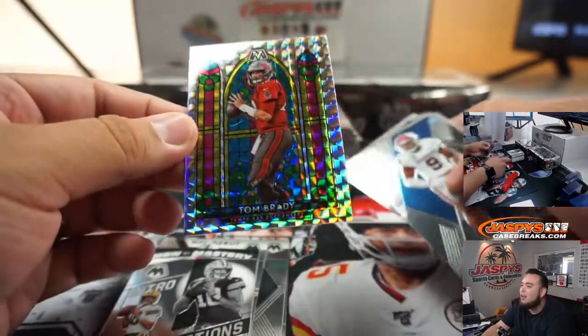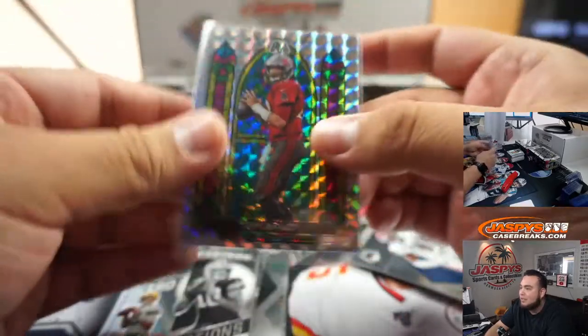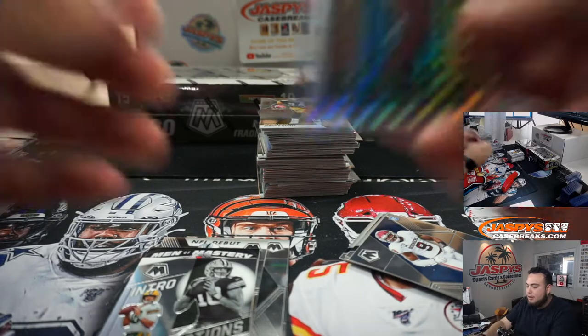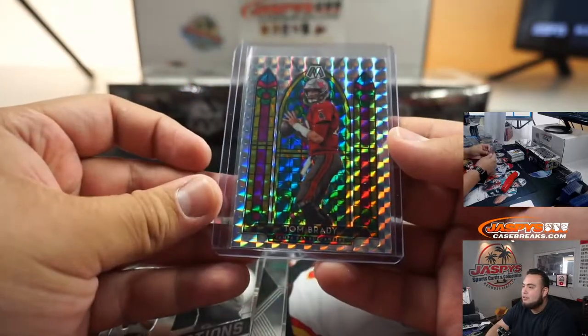And wow, we got a Tom Brady. I think that was one of the few stained glass I didn't get. This is our second one. Buccaneers edition. I think that's going to Jeremy Tillman, I want to say. Can't look at the sheet right now. Tom Brady stained glass Buccaneers edition. That's nice.